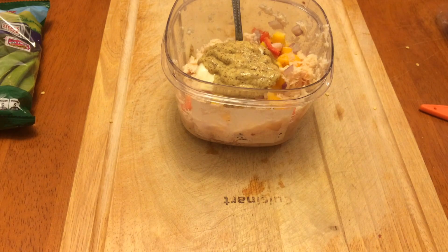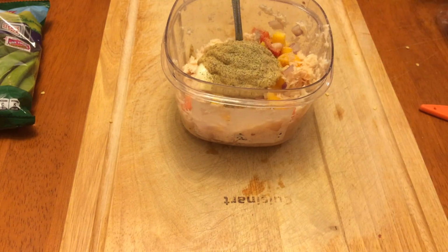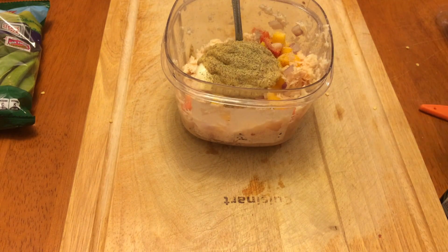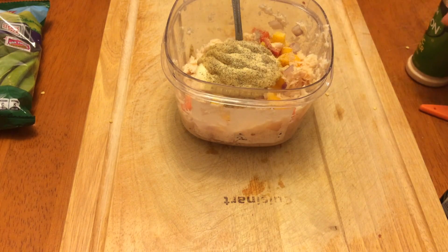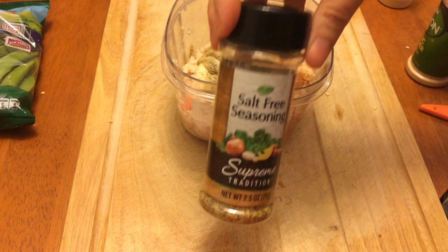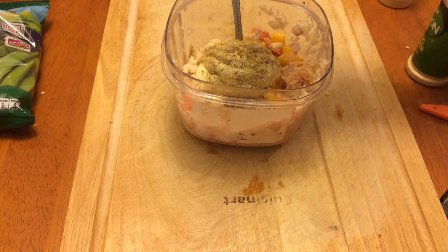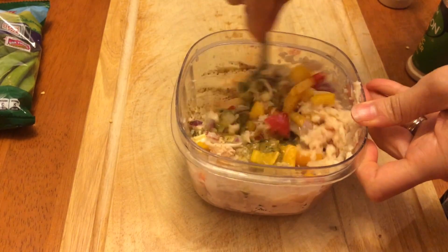And again, I don't measure my spices. I just sprinkle it in there. And I have some garlic powder, onion powder, and some salt-free seasoning. And then just mix it up and store it in your refrigerator.